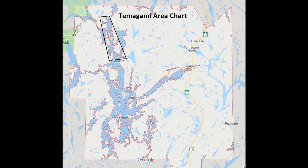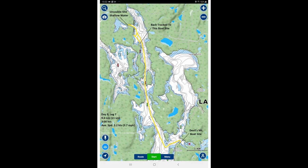This is the area chart showing the area I'm in today in the black box, traveling up the north arm. The nautical chart here shows the track from Devil's Mountain up to Whitefish Bay in the north arm. A little bit longer leg today, 9.6 nautical miles. Took me about 3 hours, and 3.2 knots was the average speed.